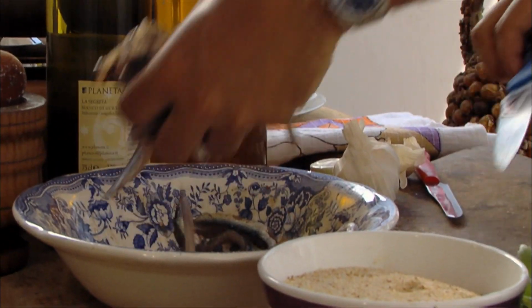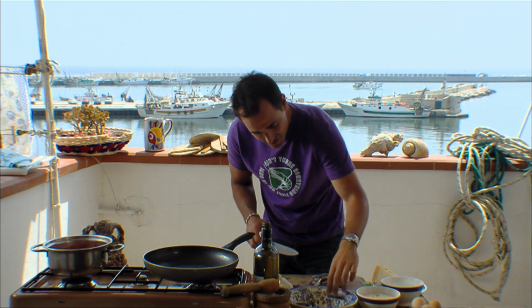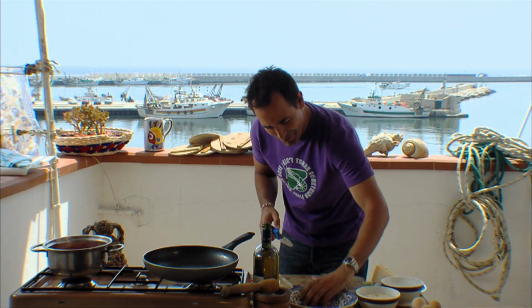And the main thing you have to do is use your hands. Get over it, it's raw fish, it's not gonna kill you. Your hands might smell, it's okay though. These are raw anchovies that have been cleaned. The heads have been ripped off, the guts are all out, they've been rinsed, and they're ready to go.